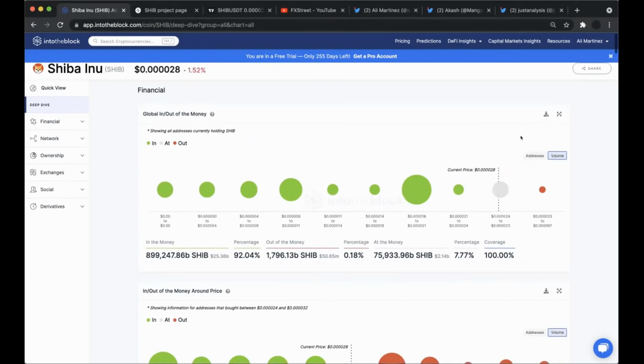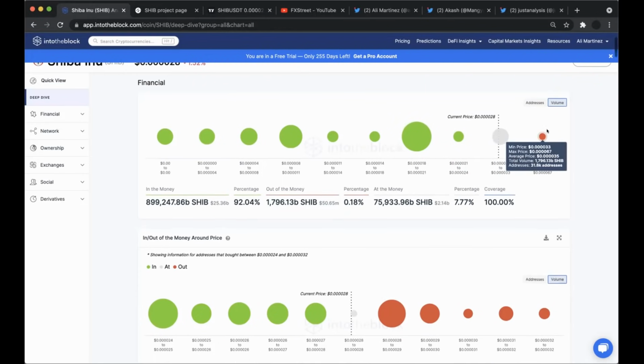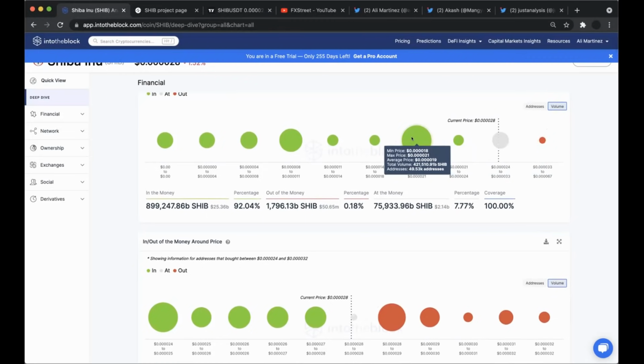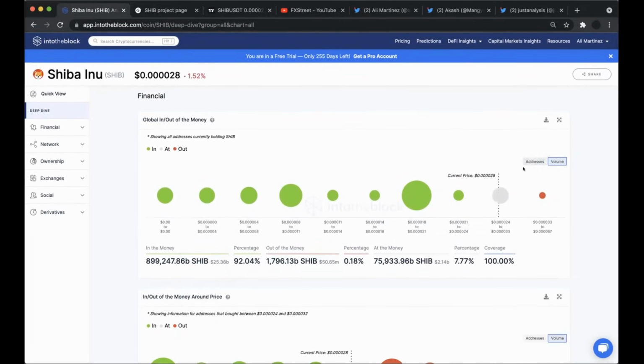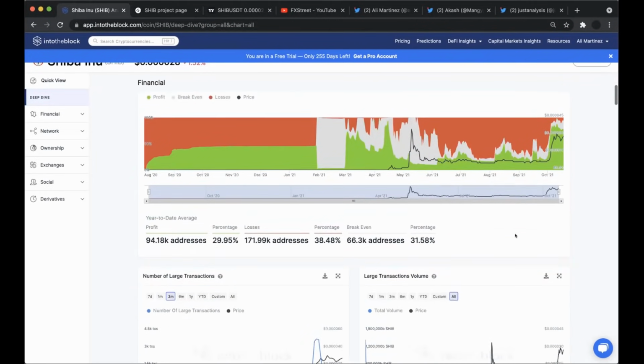You can also see it based on the global in and out of the money around price, where we can see that the most significant demand barrier sits around 21 cents, where 50,000 addresses bought something like 42 trillion Shiba Inu. That same significant area of demand and supply cannot be seen at any other of these price points. So as of right now, as long as Shiba Inu continues to hold above 21 cents, the odds will continue to favor the bulls, and we could see a potential upswing towards 50 or even 60.